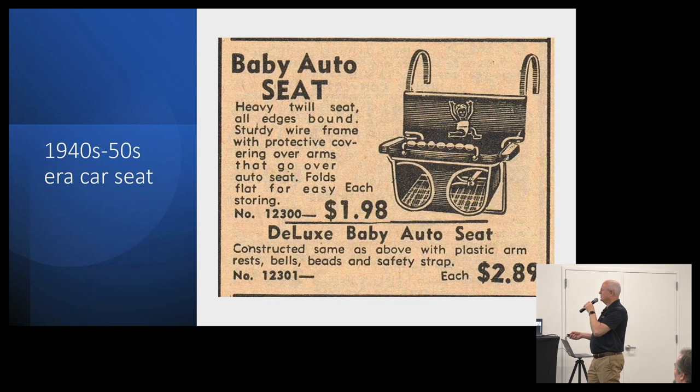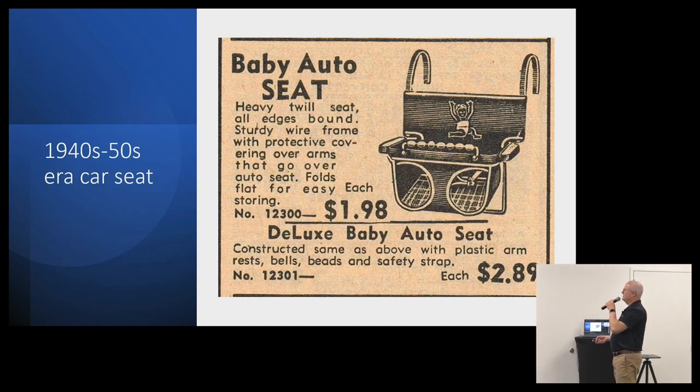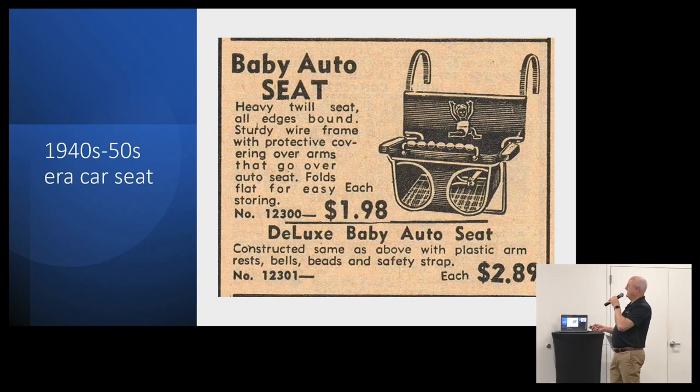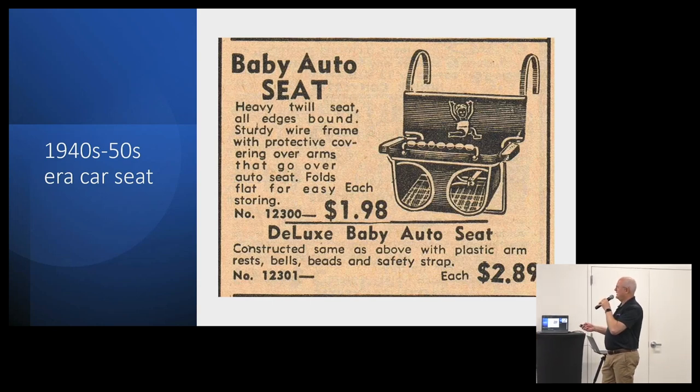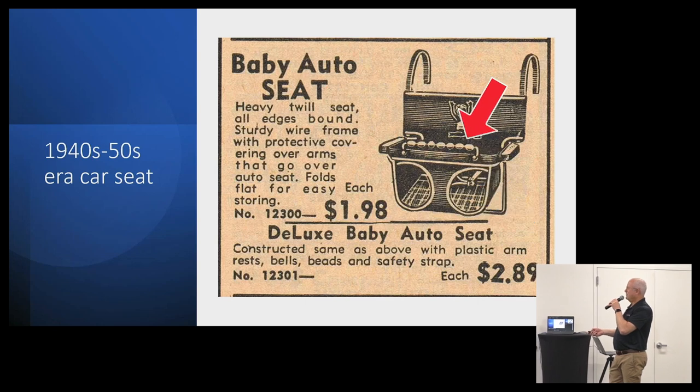Here's another one that was sold. It's called the Deluxe Baby Auto Seat, or Baby Seat. And I got a kick at $1.98. And if you really loved your child, you'd spend an extra buck and get the safety strap, beads and bells. Hopefully the beads don't come off so they can swallow them and choke on them.